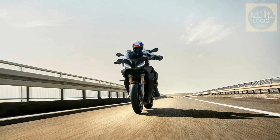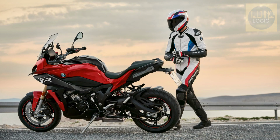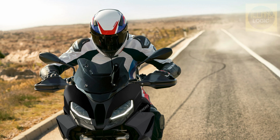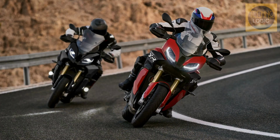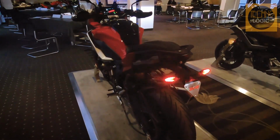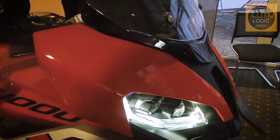BMW calls this model an adventure sport bike. The design and the riding position of the 2022 BMW S1000 XR screams touring, while the engine offers absolutely no compromise. The combination of the long-distance intention of this bike with the athletic abilities from the engine and suspension make the S1000 XR a truly special bike. While the RR-based engine provides the aggressiveness of that of a championship-winning supersport, the upright riding position and relaxed feel make an argument for daily use.